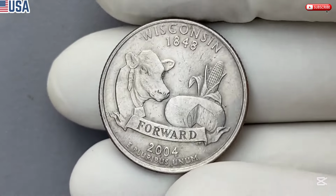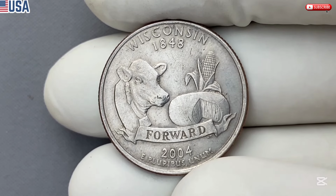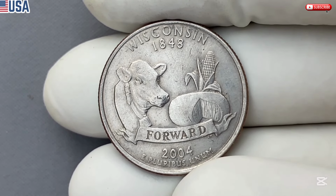The 2004 Wisconsin Quarter is part of the 50 State Quarters program, a series that was issued by the U.S.